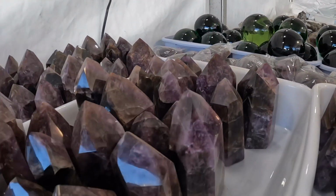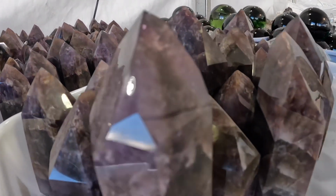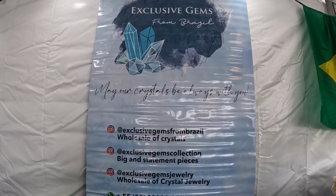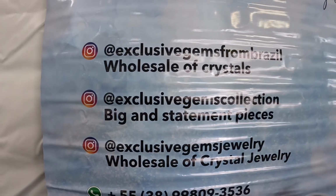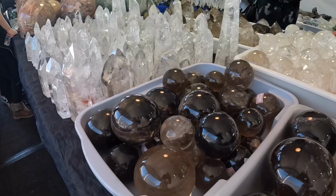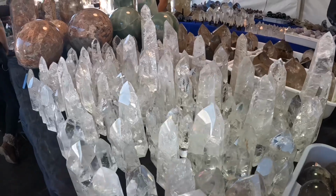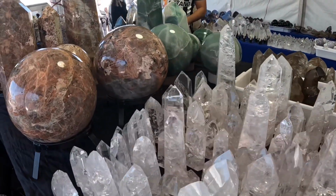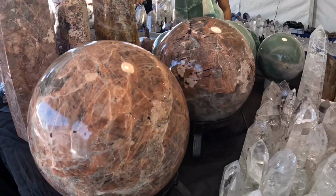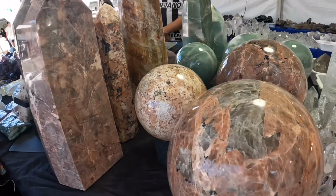And you sell all around the world, right? Yeah. Very nice. Where in Brazil? Do you have any pieces from Bahia? Curicó. These go for 80. $8.